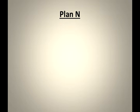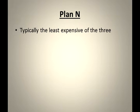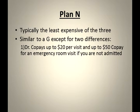So let's talk about Plan N for a second. Plan N is typically the least expensive of the three plans that we're talking about between the F, the G, and the N. And a Plan N is similar to a G, with the exception of two things. Like we've talked about, number one is the copays that you pay when you go to the doctor of up to $20 a visit. And then again, in the emergency room, it's up to $50. Now, that's if you're not admitted.